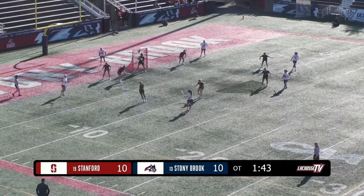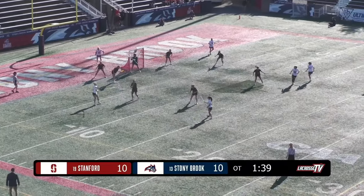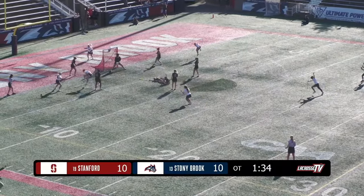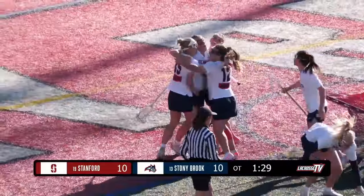Playing it to the left-hand side, looking for some space. Here's the cut inside, but not enough room to take the shot. Stony Brook slowing it down. Here's a move to the middle. Got scored! Stony Brook, sayonara! They win it in overtime!